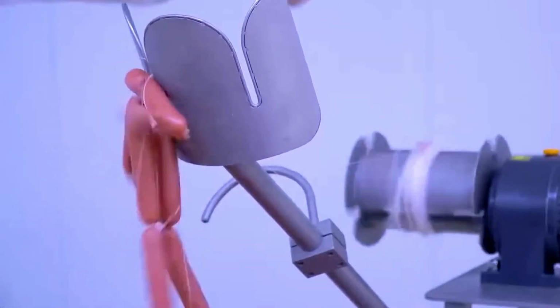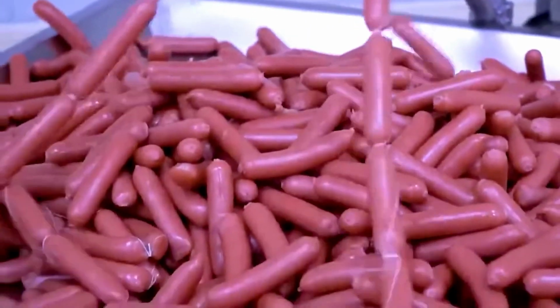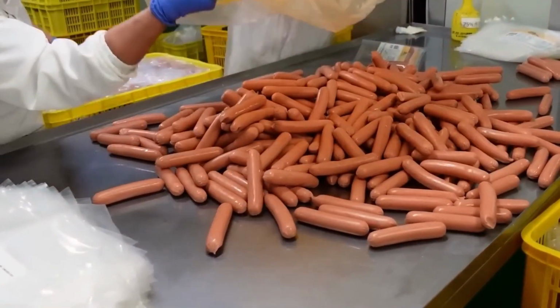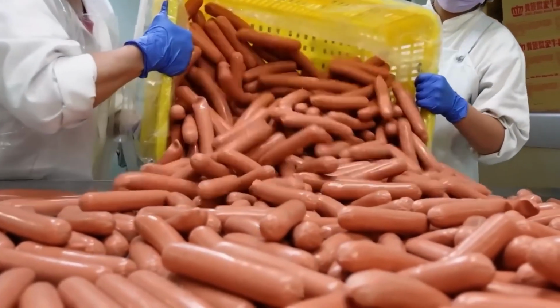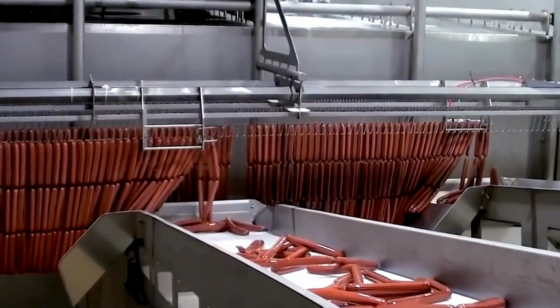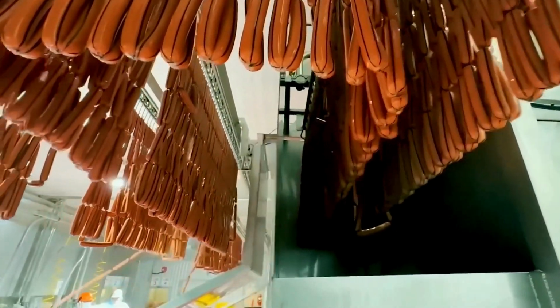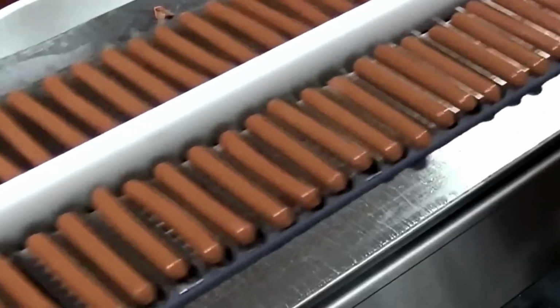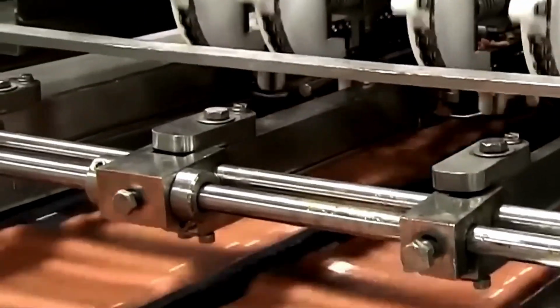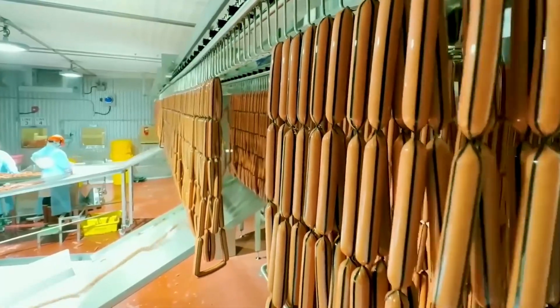Smoking serves two main purposes. First, it adds that delicious smoky flavor that many people love. Second, smoking helps extend the shelf life of sausages. The smoke contains natural compounds that act as preservatives, helping to prevent spoilage and bacteria growth. This means sausages can last longer without the need for artificial additives. So yeah, smoking isn't just about taste. It's a smart way to preserve and enhance one of our favorite foods.